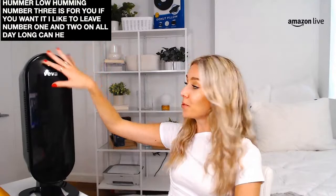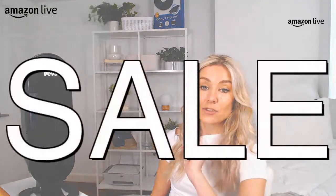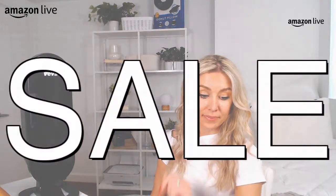Can't hear a thing, so I like that about this one. It's an affordable price point. It comes with the 4 filters. It's going to trap all that dirt, dust, dander, allergies, pet hair, all that grumpy stuff that's living in the air you're breathing. You guys saw what was going on in there. It is going to work every single day, really getting all that junky stuff out of there. And it's on sale for today, 27% off.